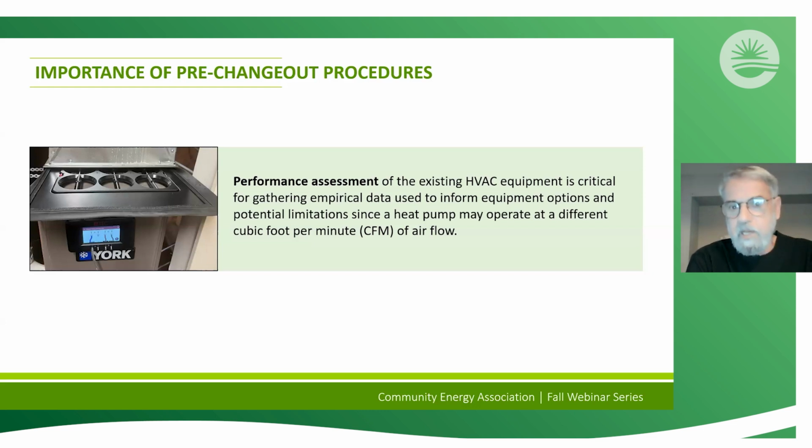That ducting has to be able to adequately deliver the energy of the new system. And that is usually where the problem lies, especially if you're going from an oversized gas furnace to a hybrid system. Now you've got extra resistance, very low tolerances for airflow and all that kind of stuff, more potential pressure drop. There's a whole bunch of potential issues that you need to work out before you commit to the new system.